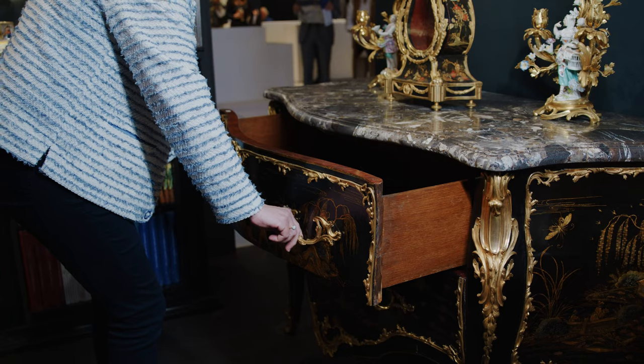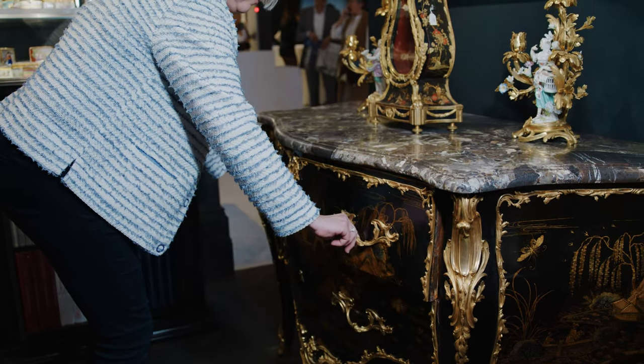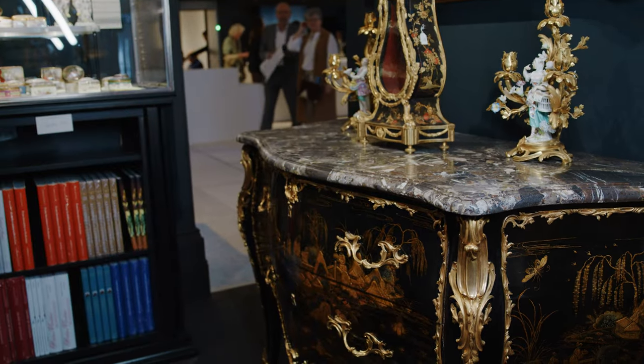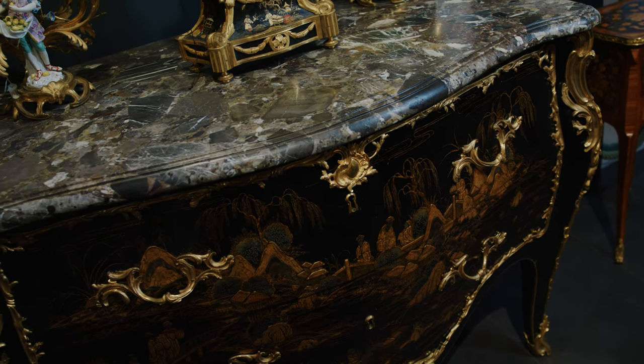Instead of veneer, there is a lacquered surface with polychrome and gold chinoiserie paintings. A type of decoration that has its home in Asia was also popular in Europe in the mid 18th century and became famous as vernis martin.